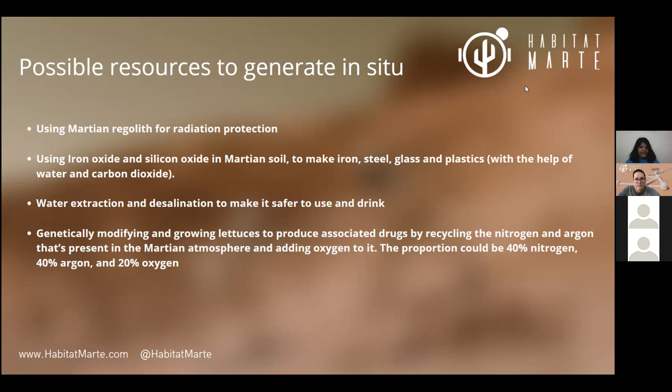We will be genetically modifying and growing lettuces to produce associated drugs by recycling the nitrogen and argon that's present in the Martian atmosphere and adding oxygen to it. So this could also help in creating medicine on board the habitat. And we can make medicines whenever we need it, because we cannot be storing a lot of medicines as they have an expiration date.